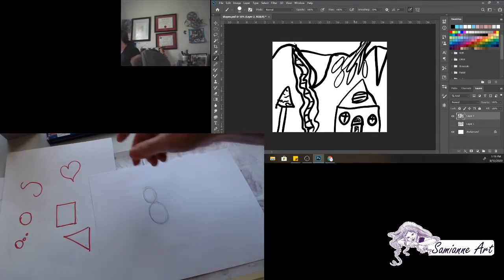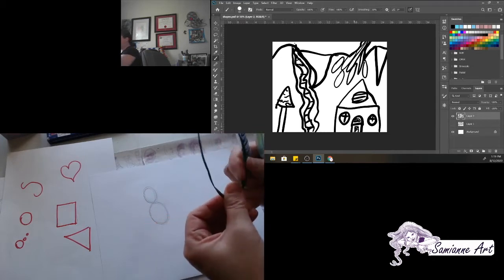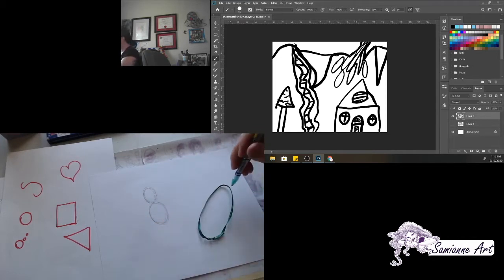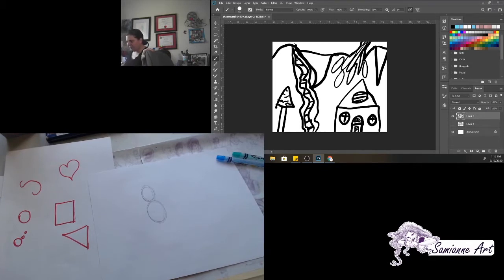One interesting trick on how to do an oval, or a circle for that matter. I'm going to use this right here. Sophie, I think I got something here we can use. You can use an elastic or a string. Sophia wants to go get an elastic because she's determined.